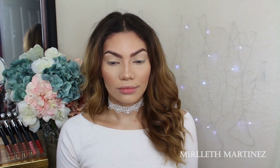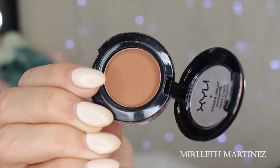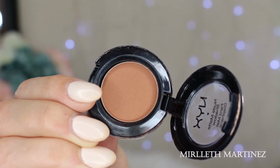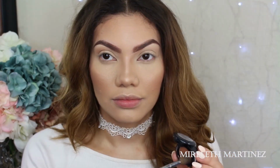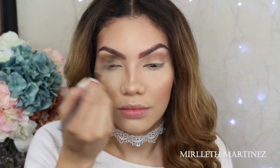For eyeshadow today, I'm picking up the NYX eyeshadow, again one of my favorite eyeshadows from the drugstore, and I'm just going to apply that on the crease of the eye, and slightly and little by little starting to build up the eyeshadow on the crease, giving myself a nice smoky crease.